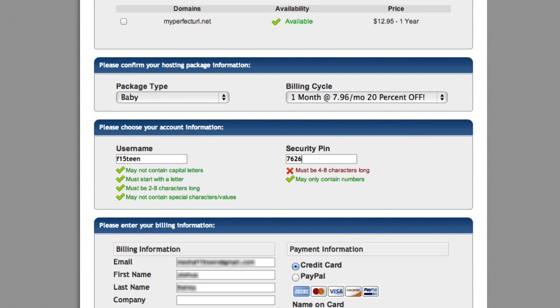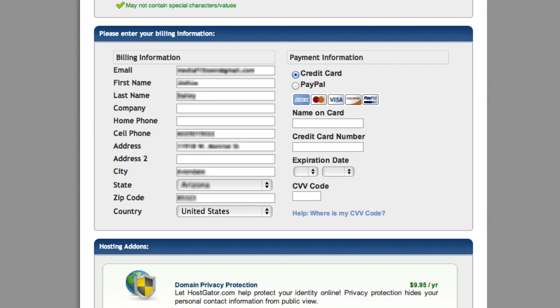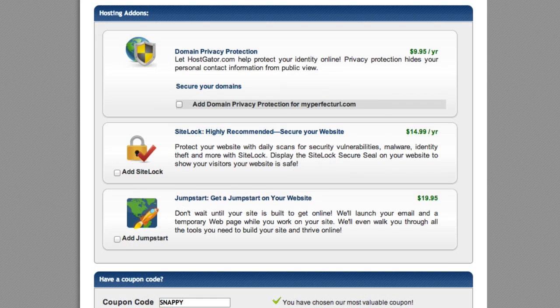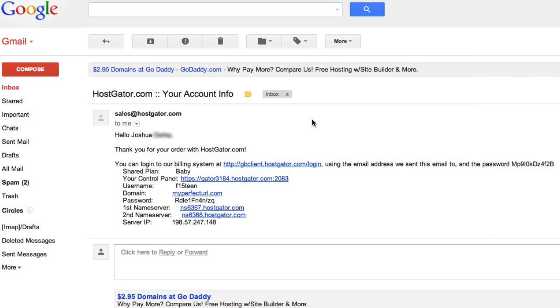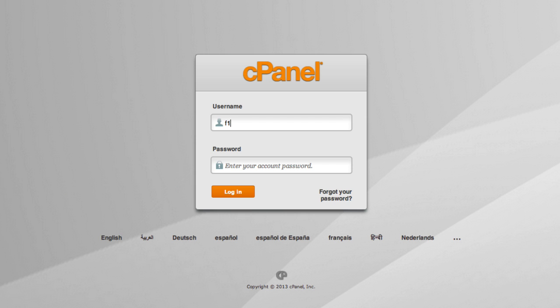This will be used to access your host account. And then enter your payment information. Read through and select any of the additional services you want to take advantage of, if any. Finally, mark the terms and conditions as read and submit. Once you have completed your checkout process, you should receive account login instructions and your confirmation email. Follow the login instructions and make your way to the control panel. This is a generic term for the user interface your hosting provider will offer you.